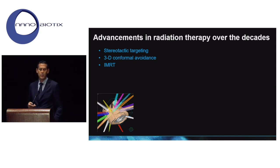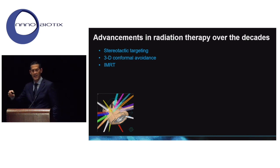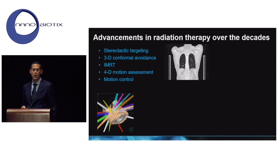So things that we weren't really capable of doing before, and not just in one plane, but non-coplanar beams coming in at any angle that we wanted to, based on the fact that not only could the machine rotate around a patient, but the table itself could actually dynamically rotate while the patient was on there. So that was really exciting, and it allowed us to start doing some things that we really didn't think were possible 15, 20 years ago.